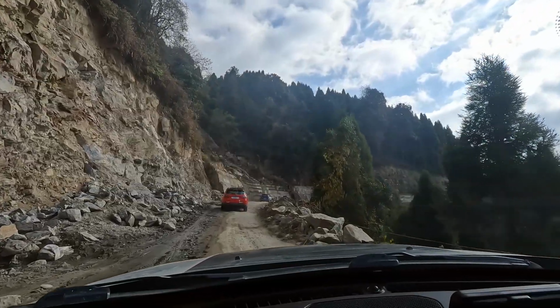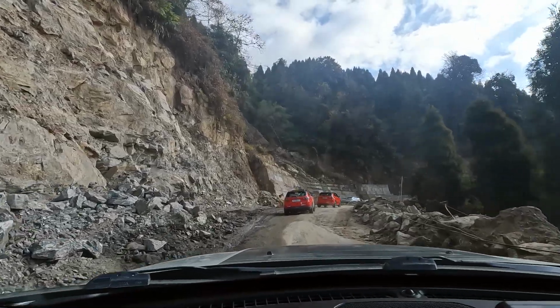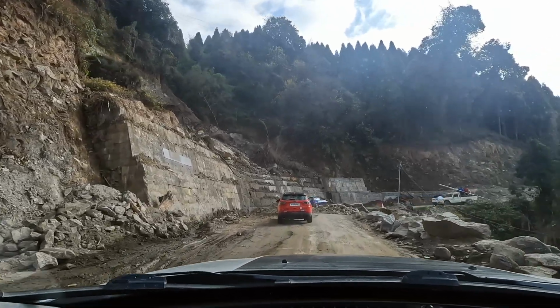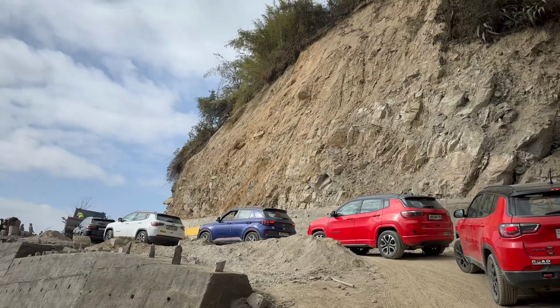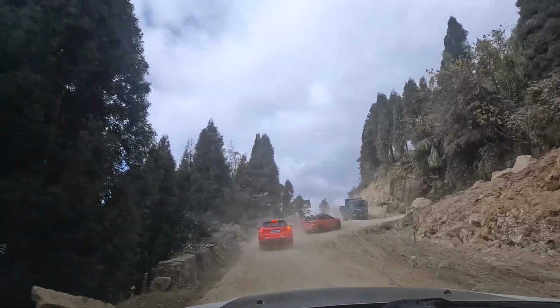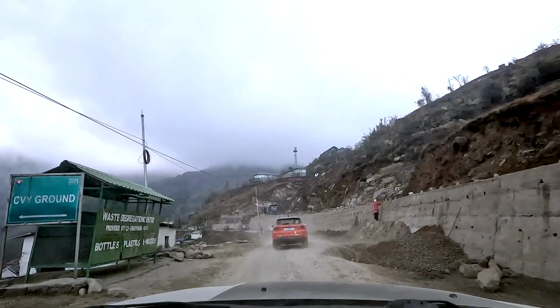As we are ascending, road condition seems to be deteriorating and we could see lots of construction work going on. Bumpy gravel road with lots of debris all around. Again stuck in a hold-up due to construction work. We are making our way up through a series of switchbacks, and everything including the lovely pine and junipers is laden with dust. We are approaching Zuluk.